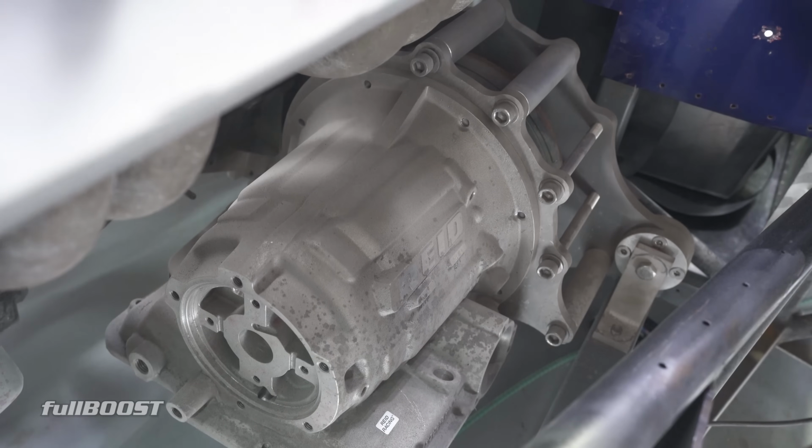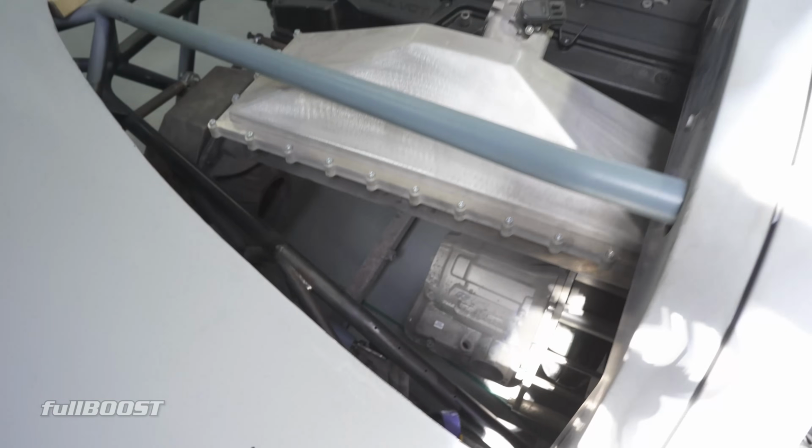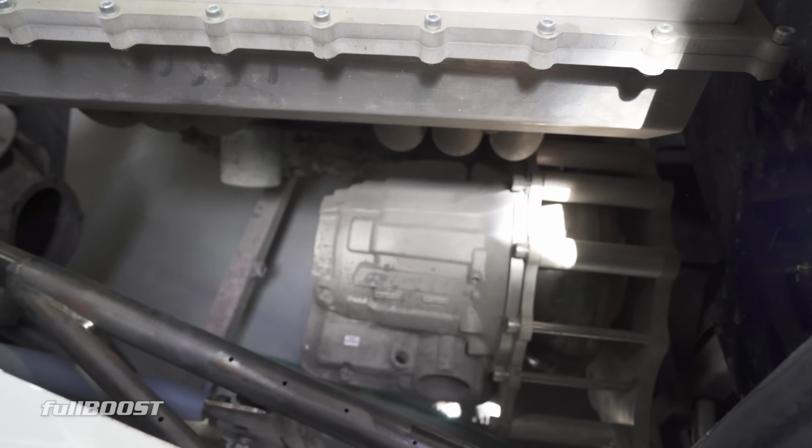I figured I'd just do the bars like that on the front with an external converter. No point in putting a bell housing on it. No, you don't have to. And then obviously the starter motor drive is up in the back of the thing, just in the original location.